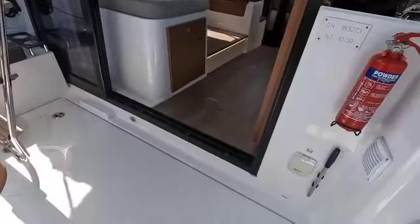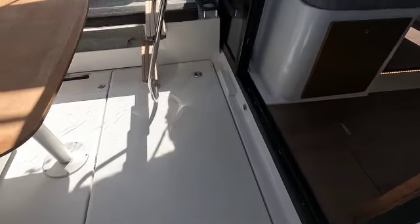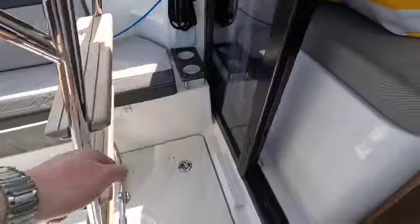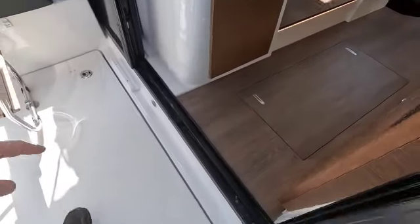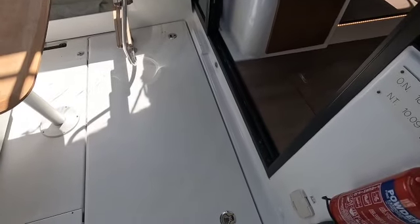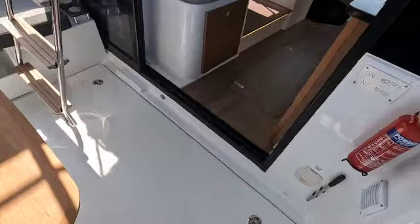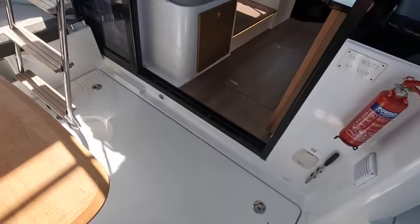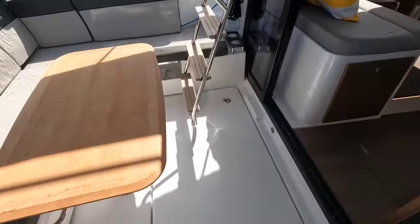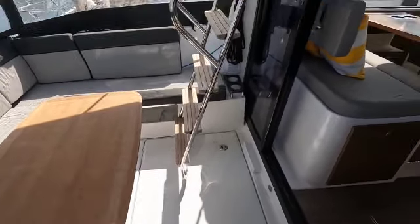There's also a large lazarette here. All you have to do by opening that is pop this ladder forward. It clicks into place there, and then you've got, as I say, quite a nice larger lazarette underneath there. I won't open it because I don't think I'll be able to with one hand, but there's a good space under there for storing fenders and other cushions and all sorts of bits and bobs on board.